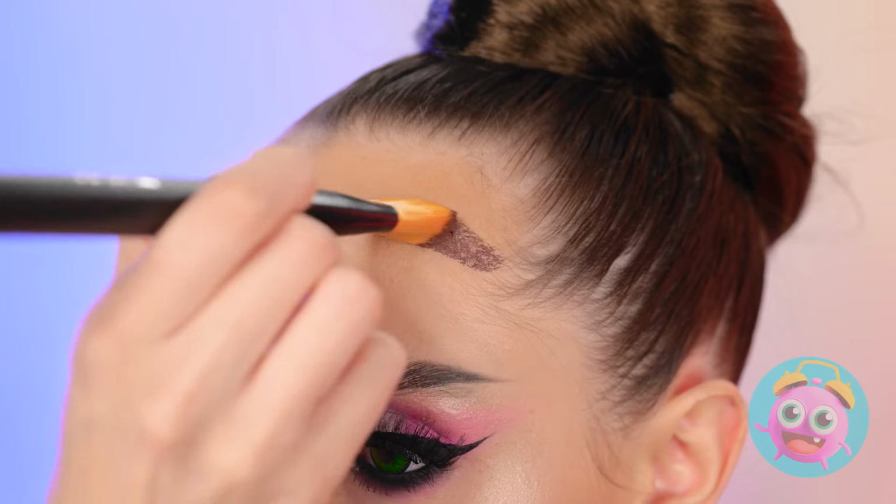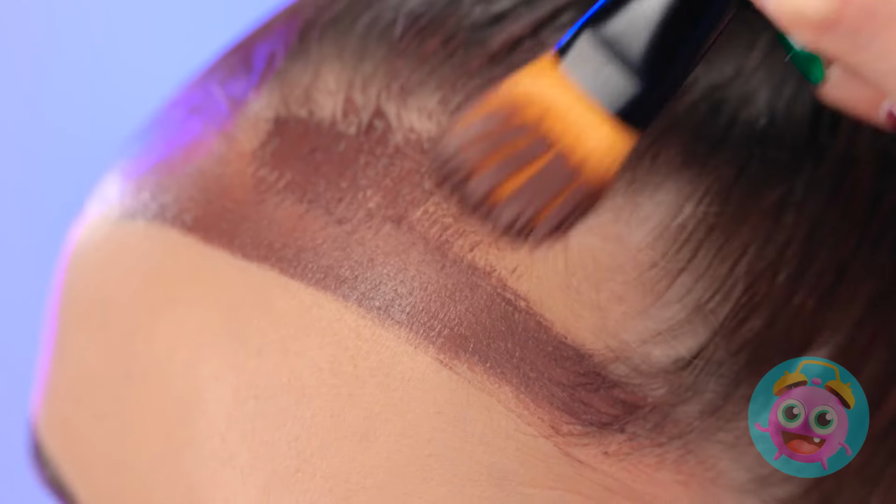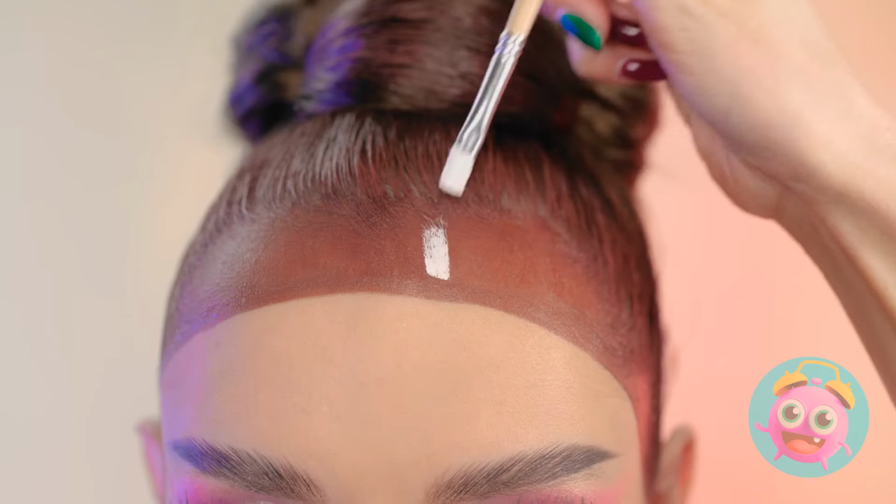And now, of course, I need hair. Hair is set. Now for some more makeup. I'll paint my hairline with this brown. And now for some more white lines. Yes! I'm done! And I look spectacular if I say so myself.